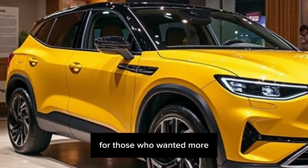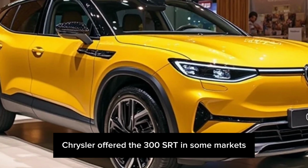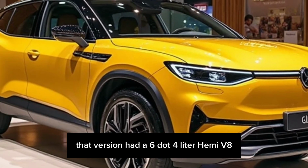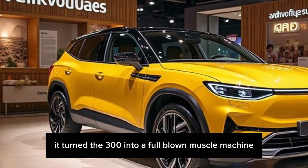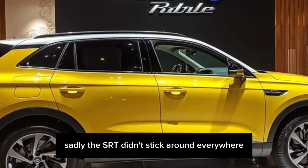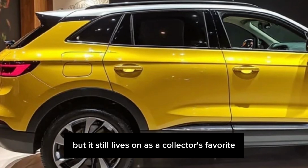For those who wanted more, Chrysler offered the 300 SRT in some markets, which cranked everything up to 11. That version had a 6.4-liter Hemi V8 making over 470 horsepower. It turned the 300 into a full-blown muscle machine. Sadly, the SRT didn't stick around everywhere, but it still lives on as a collector's favorite.